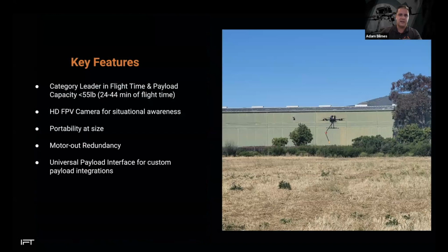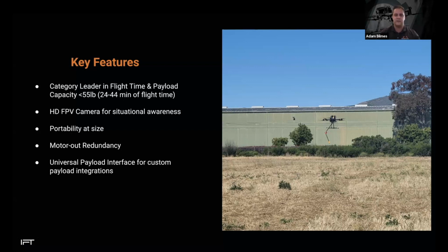Just some key features of the IF1200A. It's a category leader, and that category means electric multi-rotor. So category leader for flight time and payload capacity under 55 pounds, 25 kilograms. And you can see we'll have a graph in the next slide on the true flight time range. The aircraft supports multiple video streams at once with the FPV camera as a standard feature.